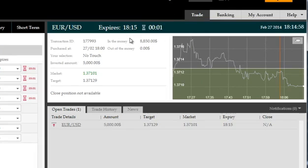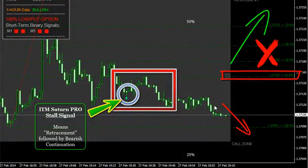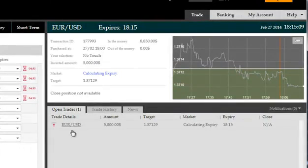So we now have 2, 1, 0. We've now expired in the money. I'm just going to wait for this to show expiry. We had a 77% return on this trade. So the gross return here would be 8,850 for a net return of 3,850 on this very, very comfortable trade that was taken off of advanced signals given by ITM Saturn PRO before the price went short the way it did. That was due to a stall signal.